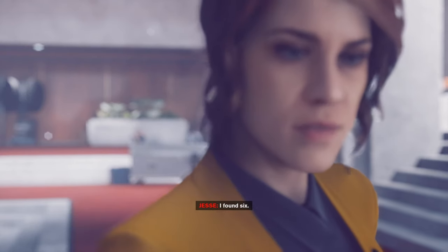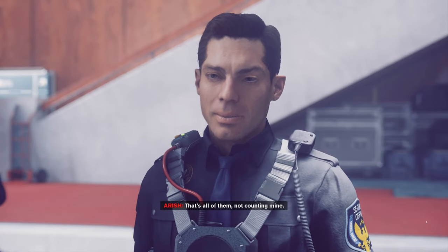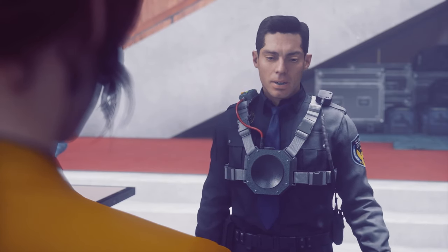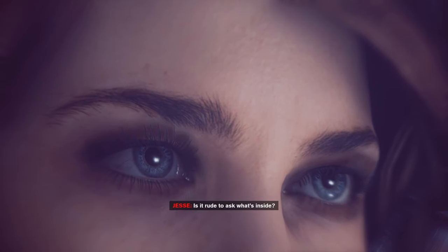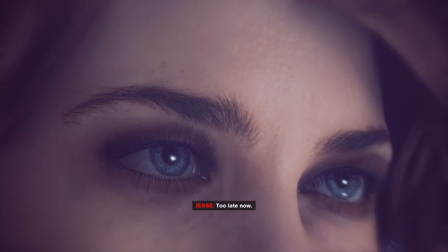Here are the pouches. I found 6. Well, that's all of them. Not counting mine. Well, I guess I'll just have to wear all of them. It sounds sappy, I know, but... well, it's all I can think to do. Nothing's easy with the hiss. Is it rude to ask what's inside? What's inside the pouches? Too late now.